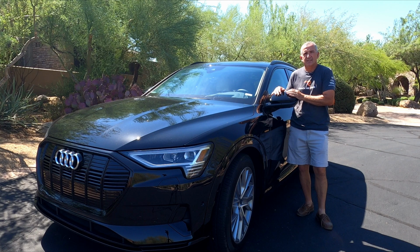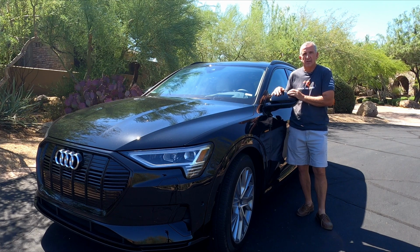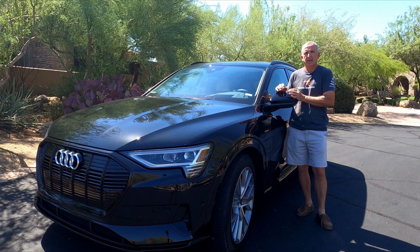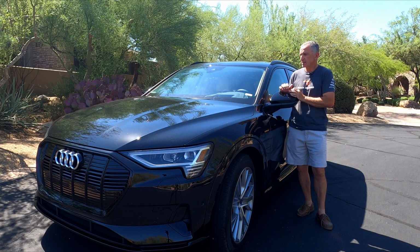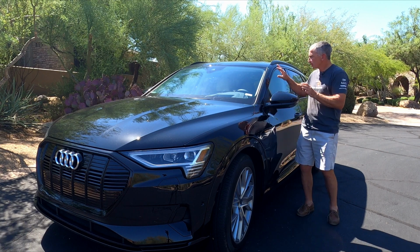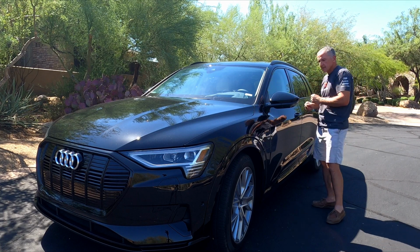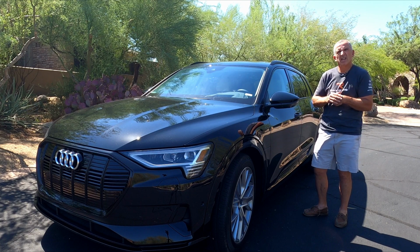Today I've got my hands on a 2021 Audi e-tron. This one is in the optional metallic black. It's called Mythos Black, and very nice it is. This is the Prestige model, which means top of the range, and it's also got the black optic option on it, which means all the trim is blacked out. Plus, you have these wheels which aren't black.